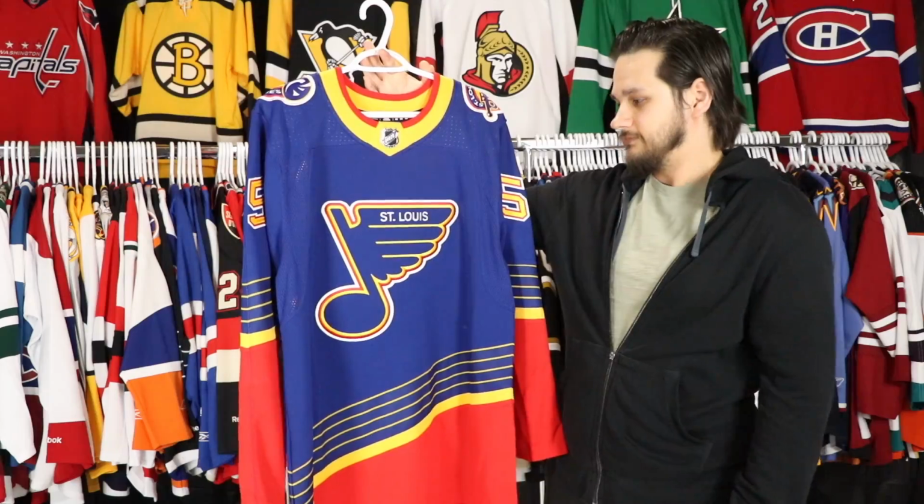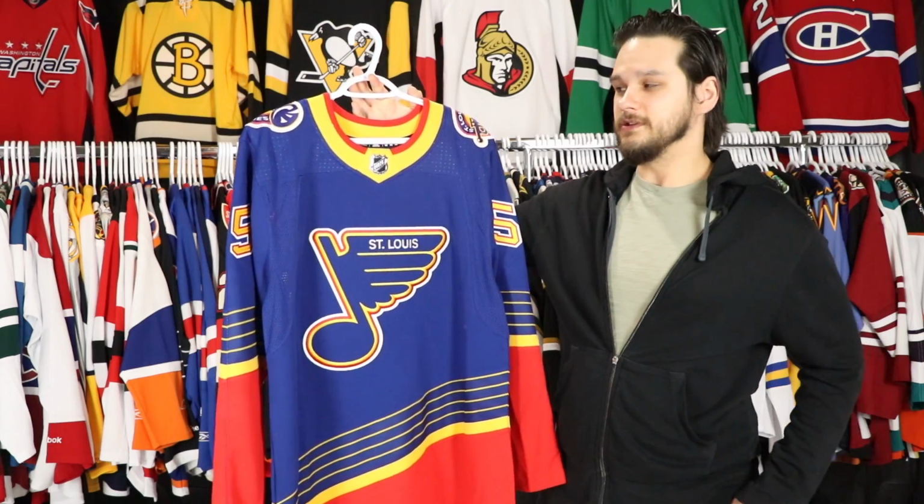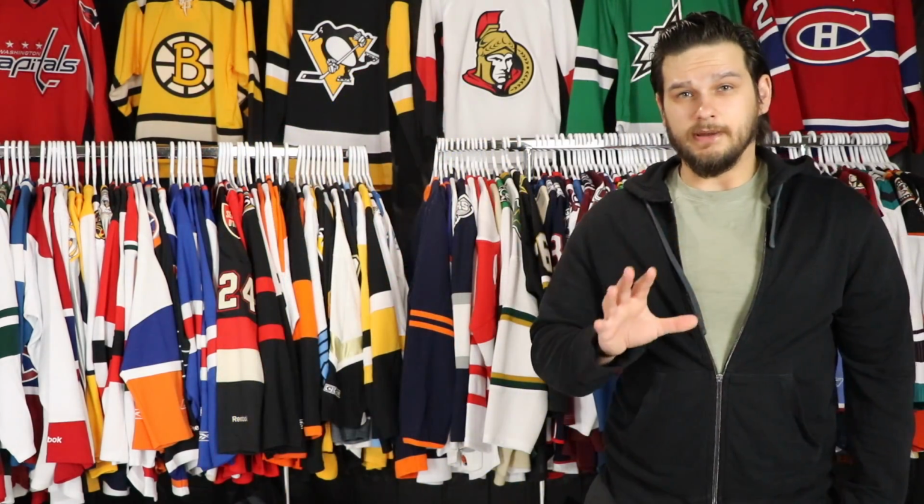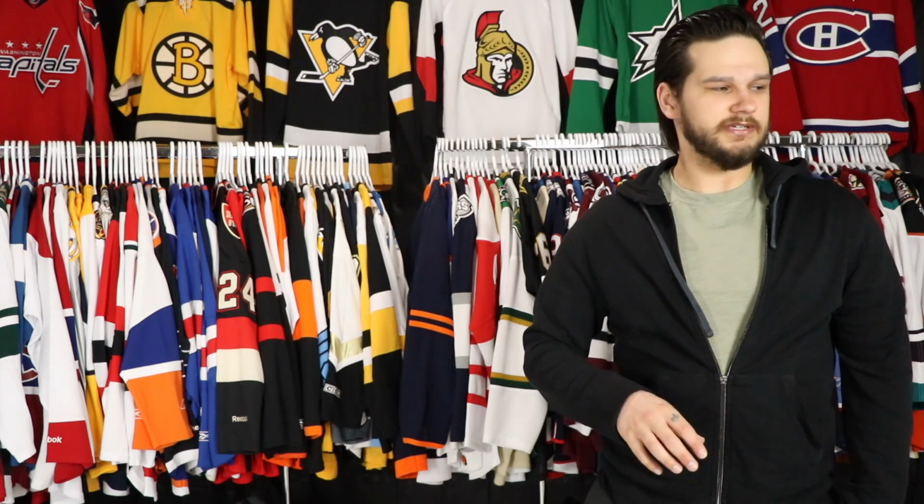This jersey just screams nostalgia and childhood memories to me, whether that's good or bad. I don't know, but yeah, it takes me right back to being a little kid seeing this jersey, which is pretty cool. Alright, now for my top 5 favorite Blues jerseys in franchise history.